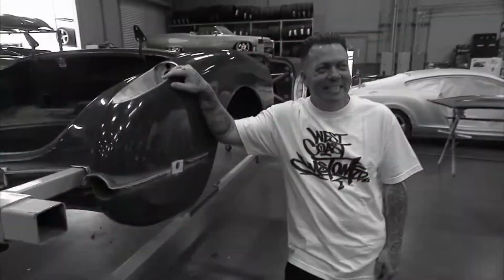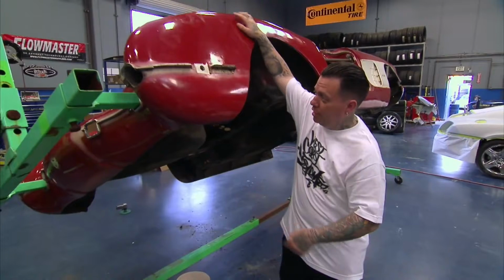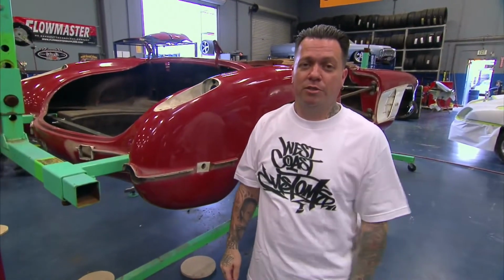So the good news is today the guys busted ass. The car is completely stripped and ready to go to the media blaster. We put it on a rotisserie, which is really cool because the car's so light, you can spin it, blast underneath, blast the top, get it back to us so we can get it into fabrication.